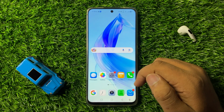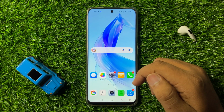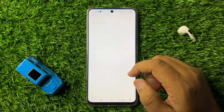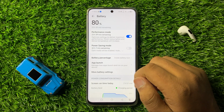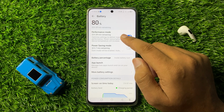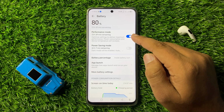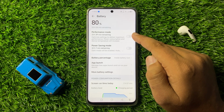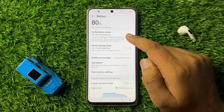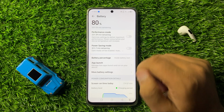But after updating, if you are still facing the issue, then open settings again, scroll down and tap on battery, and here you will see a performance mode button. So tap on this button to turn it off, and after turning off this button, it will help you to fix the GPS signal issue.